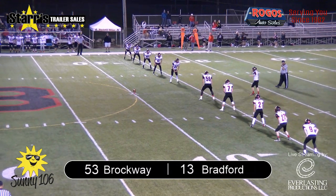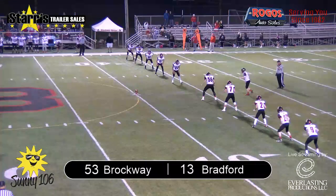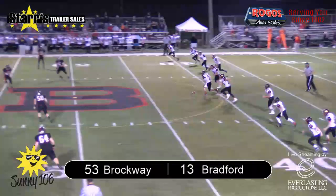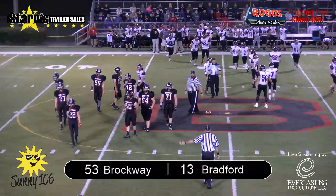Back deep for the Rovers. You can't see their numbers. Ford is back there. And that was a beautiful onside kick. Nice job there by the Owls, and that's two that they've been able to capture here tonight, which is rare, even to see one, really.